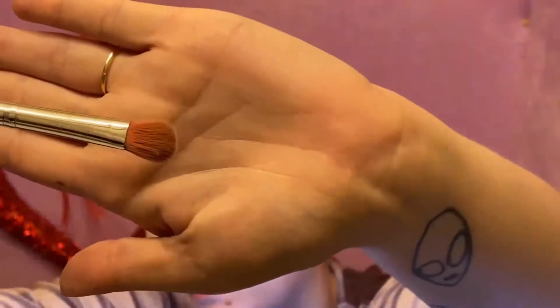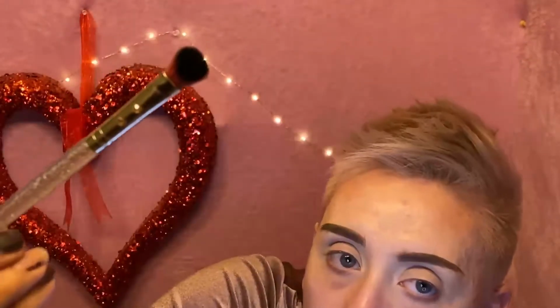Okay, so I like to start out with this same kind of, this flat, mildly tapered brush. This one is excellent for picking up shimmer and pigment. It also is pretty fluffy on the ends, so it blends really nicely. So it's a really good brush to use for smoky eye. So I've got my pigment on there packed pretty good, and I'm gonna go ahead and start right in the center of my eyelid.